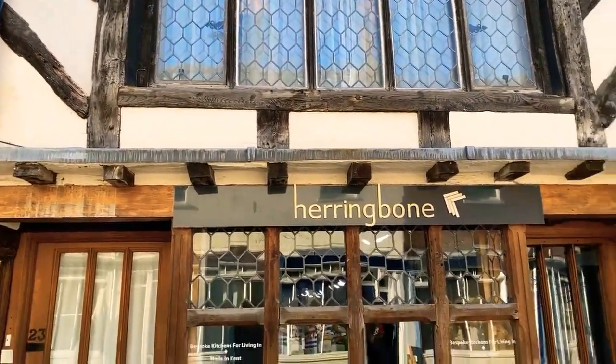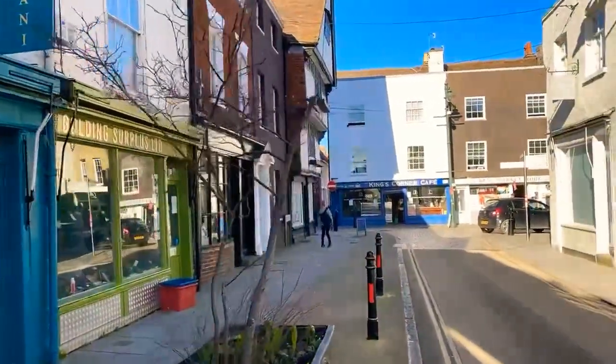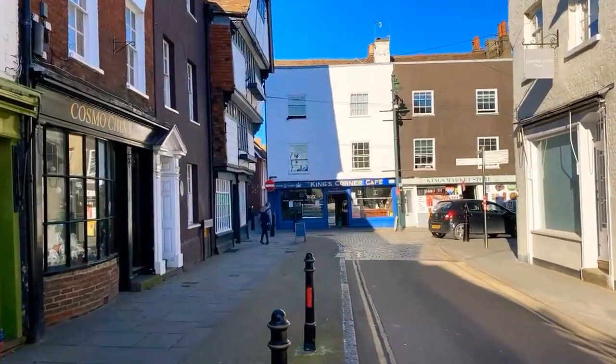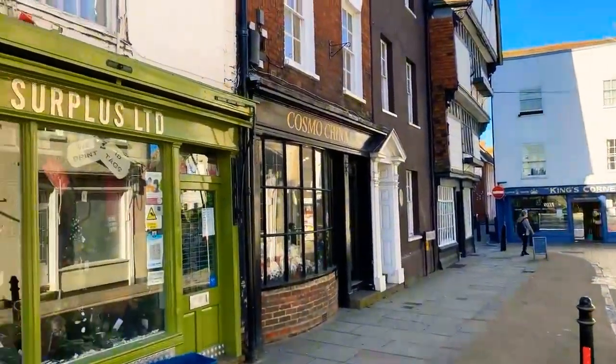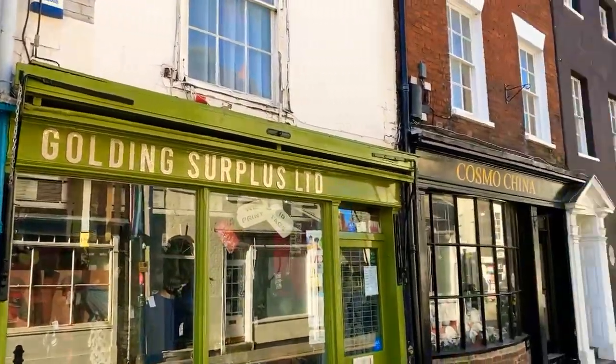Now, as we continue down to our final sections, down towards the end of Palace Street, I hope I haven't been talking too fast. You're probably saying, God, he does babble on. But there's a rather interesting terrace of a few properties here. These are Georgian, alongside it another Georgian property up here.